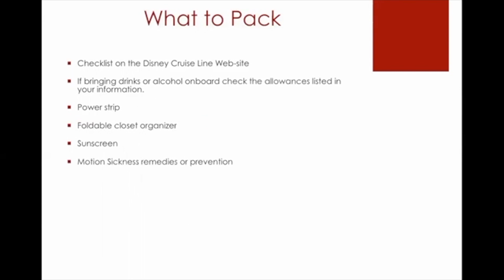And also motion sickness medication or prevention. Even if you've never had motion sickness problems in the past, you don't want to be stuck on board without some sort of a plan A or B for this. Again, they usually have something on board, but be prepared. And door decorations. A lot of people like to get really cute and fun and creative with their door decorations. It helps everybody in the family locate your room if you forget your number. And it's a fun way to prepare for your trip.